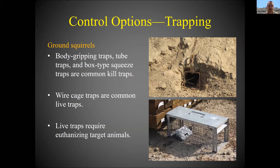If anybody's interested, there's a ground squirrel best management practices website that goes through this entire process, and I have a link for that at the end of this presentation here today. So do keep that in mind, but it is important that everybody understands that aspect. The last thing I will mention on this here is that drowning is not considered a humane form of euthanasia, and more importantly, here in the state of California, it is illegal to euthanize animals via drowning.